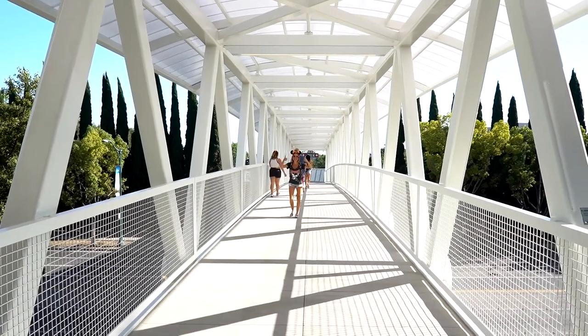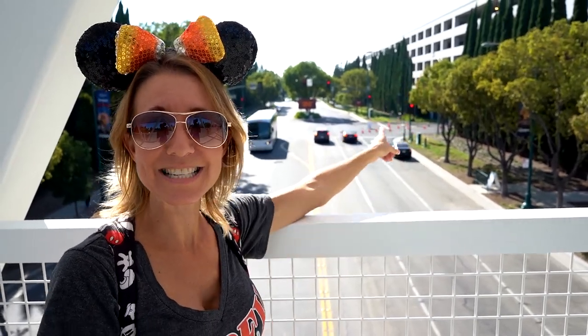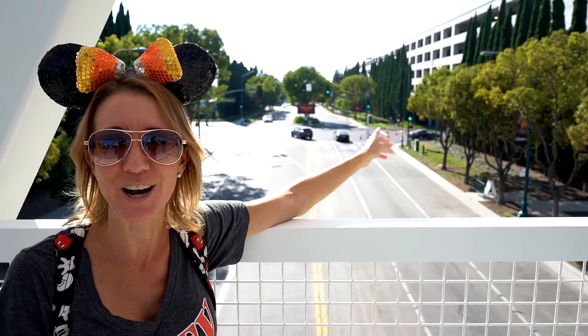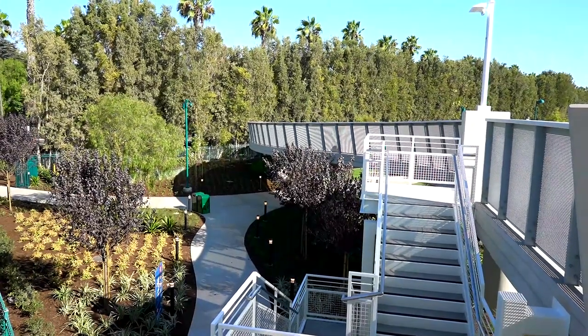That's great. Right below us is Magic Way, which is what this bridge crosses over. After you head under the bridge on Magic Way, you're gonna see the entrance to the Pixar Pals parking structure. You turn right in there. We just went that way and we didn't have a wait at all. We were the only car in line.